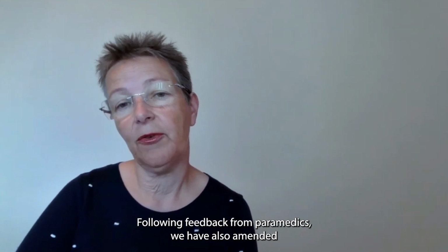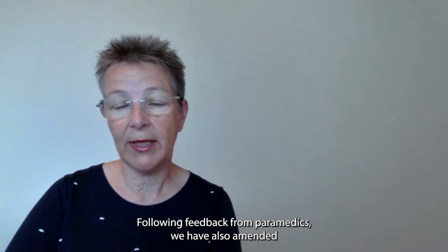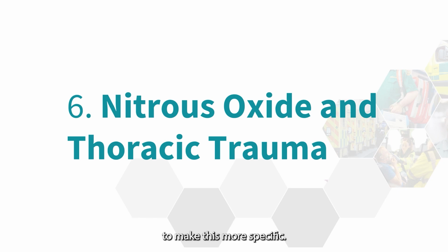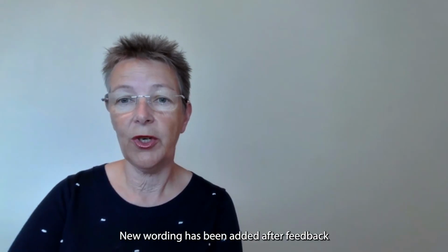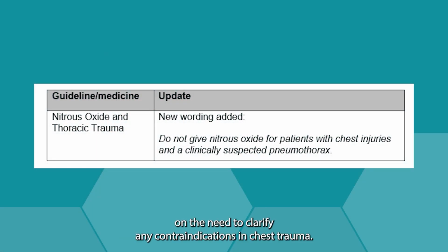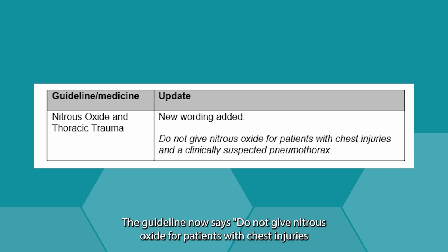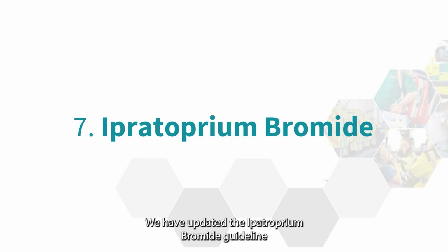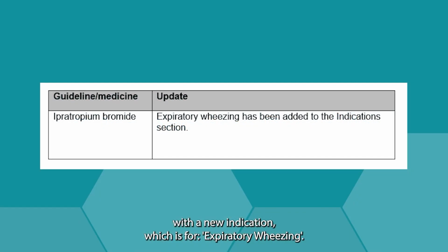Following feedback from paramedics, we have also amended the guideline on the use of nitrous oxide and thoracic trauma to make this more specific. New wording has been added after feedback on the need to clarify any contraindications in chest trauma. The guideline now says, do not give nitrous oxide for patients with chest injuries and a clinically suspected pneumothorax. We have updated the Ipratropium Bromide guideline with a new indication, which is for expiratory wheezing.